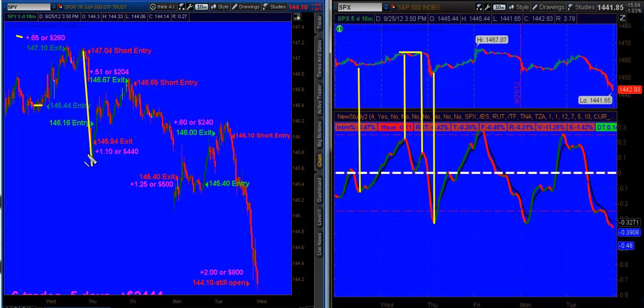We now have a short entry that just netted us $440, and now we're long again. So here's our long entry for this trade right here. I have it at 146.16. You can see that we had a couple little squiggles here and there, but again, the majority of the trade was long on it.